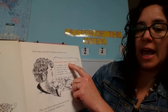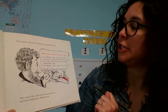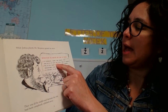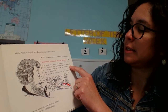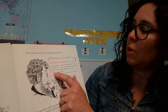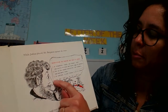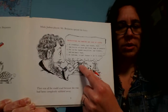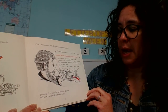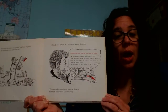Instructions for feeding and care of Joshua. 1. At breakfast, lunch, and dinner, feed 1 bottle of milk and 3 bags of peanuts. 2. Put in his basket 1 pillow, 1 blanket, and 1 small bone. 3. At bedtime, to get Joshua to go to sleep. We don't know what's next. Someone ate it. That was all he could read, because the rest of the note had been completely nibbled away.